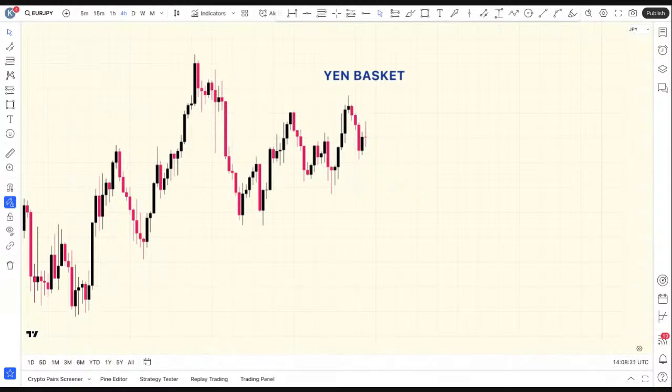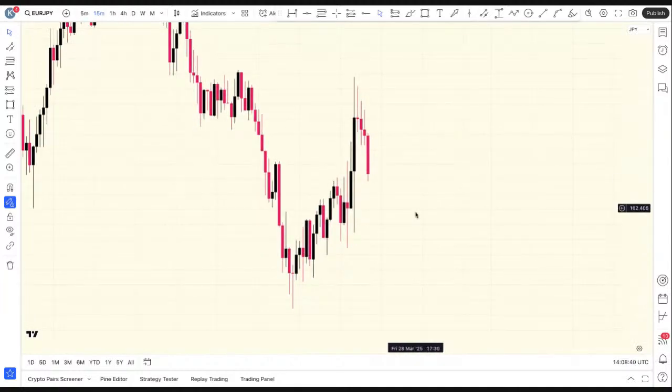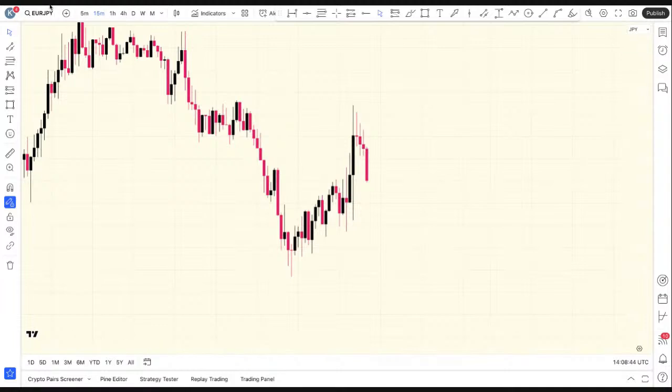Okay, perfect. So on the yen pairs, I saw this price action exactly at the same time when I took it. We're having a massive push down. I don't know what is coming in. Probably we are about to experience... okay, that's the New York Stock Exchange open.